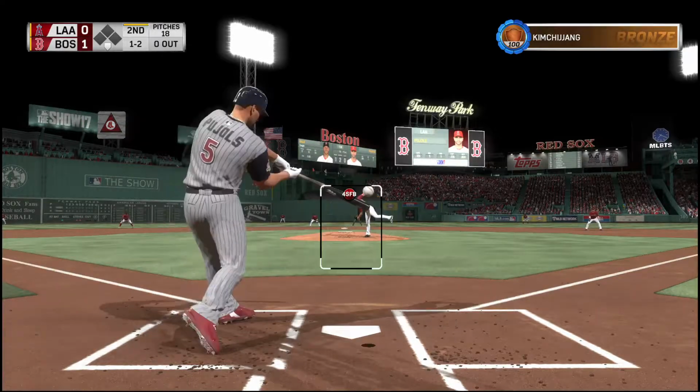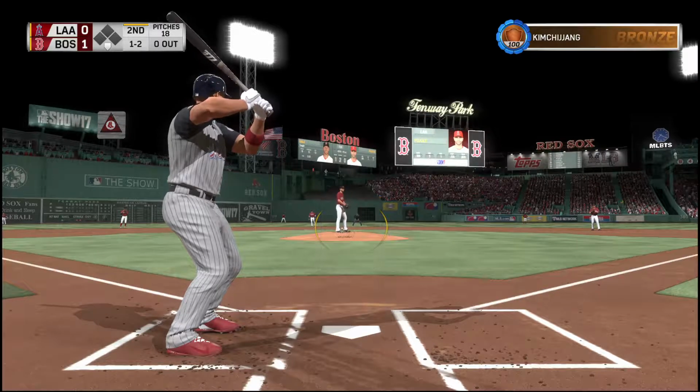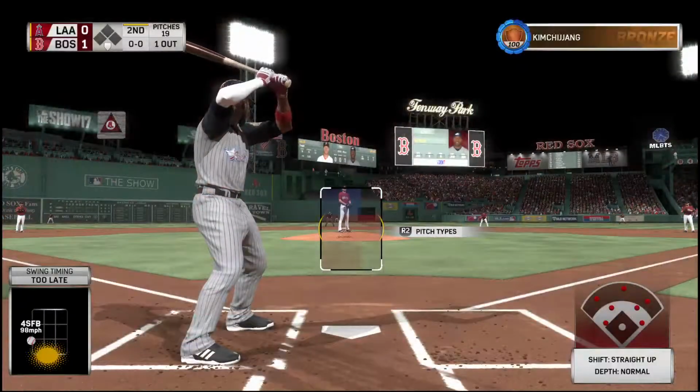He didn't handle it real well at all on the previous pitch, so why not come right back with it again? Better job of laying off that one, though. Here's another 1-2. Swing and a miss as he ran the fastball right by him for the first out.